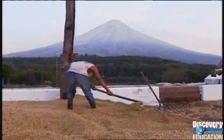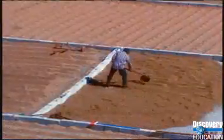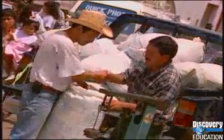Then the beans are soaked in water for up to 40 hours. Workers carefully wash the beans to remove twigs, debris, and poor quality beans. The wet beans are spread out to dry. Finally, they are roasted. Shipped all over the world, these beans will make the coffee millions of people drink.